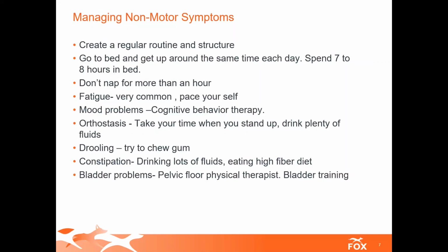So managing non-motor symptoms, obviously create a regular routine and structure. Again, easier said than done. Structure is great no matter what age we're in, right? From my son to go to school, to get to bed, to us to get the most out of our day. Go to bed and get up around the same time each day and spend 7 to 8 hours of sleep. This is something I've recently started paying a lot of attention to myself, because we got all these different technologies that monitor us and are like, you didn't sleep 7 hours, or you only slept 4 hours. Like, you're gonna die today. It's like, what the hell? Technology does make us a little anxious at times for those things, but it does make us aware, right?